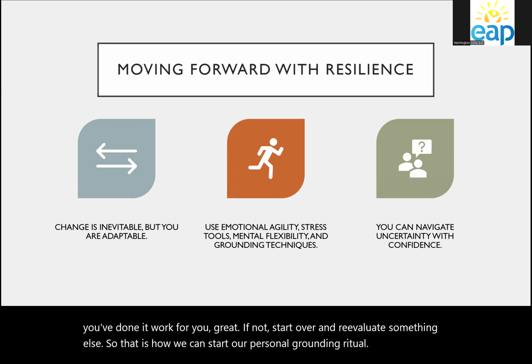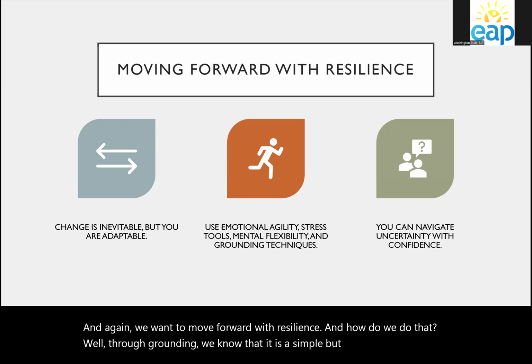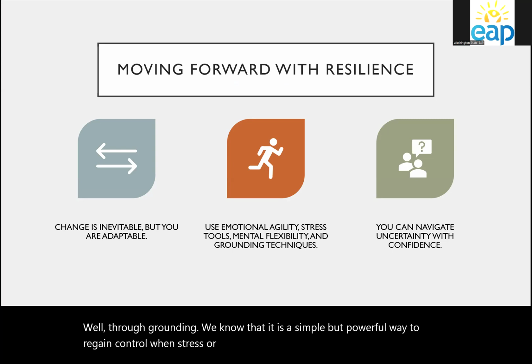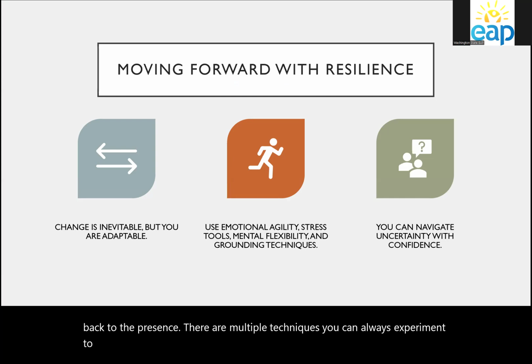And again, we want to move forward with resilience. And how do we do that? Well, through grounding, we know that it is a simple but powerful way to regain control when stress or anxiety take over. Grounding brings attention back to the present. There are multiple techniques, so you can always experiment to find what works best for you. And then being consistent matters, committing to using our grounding intentionally.